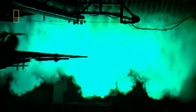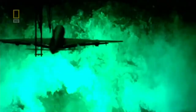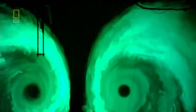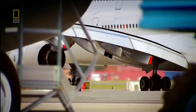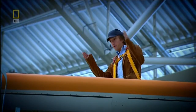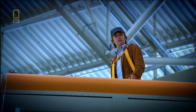The test showed that the world's biggest wings would suffer from huge vortices at the wingtips. To compensate for the loss of lift, the A380's wings would have to be made even longer. Too long to fit in with airport size regulations. The Airbus designers had to find a way to clip their wings down to size. And it's a story that reveals the secret of soaring like a bird.